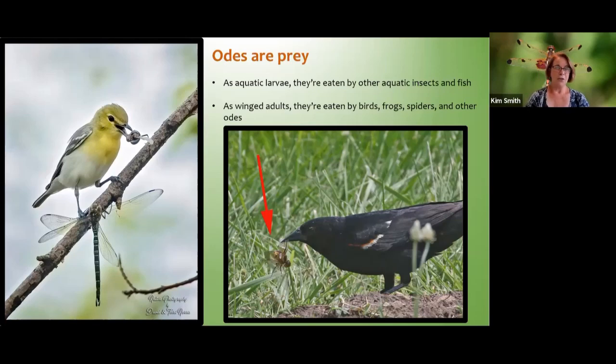And I have these two pictures here. The one on the left I borrowed from Terry Norris. She's a photographer who's in our Facebook group, Odonata, Ohio. And she took this picture of a yellow-throated vireo eating a swamp darner. And you can see that it's got the head of the darner in its mouth. Apparently a lot of birds just eat the heads and drop the bodies. I'm not sure. We were talking about whether that's where most of the protein is. I don't know. But that's a really fantastic picture.